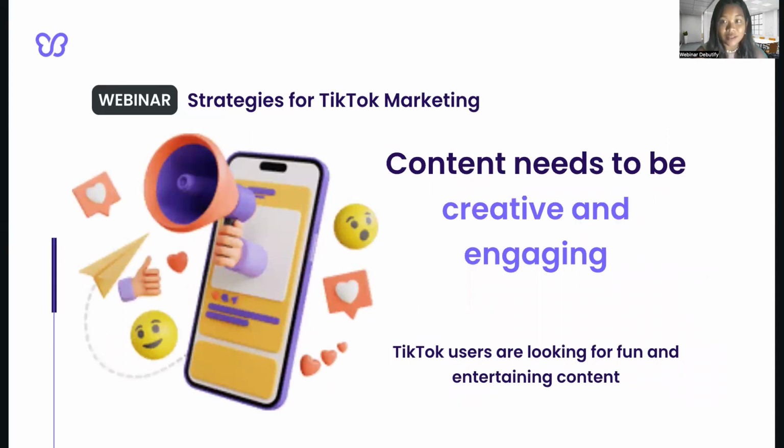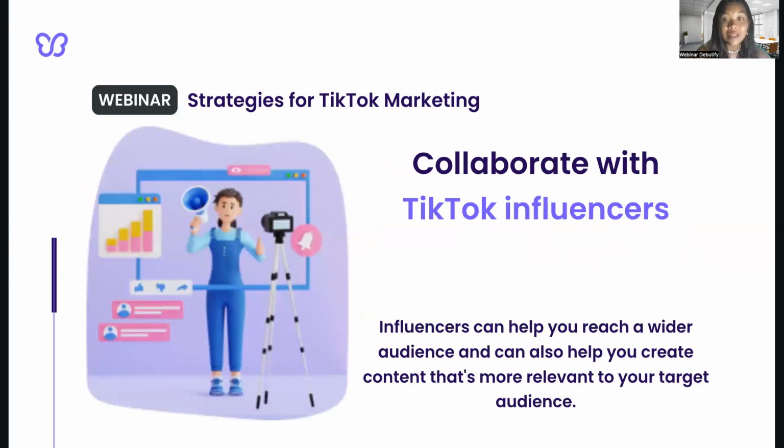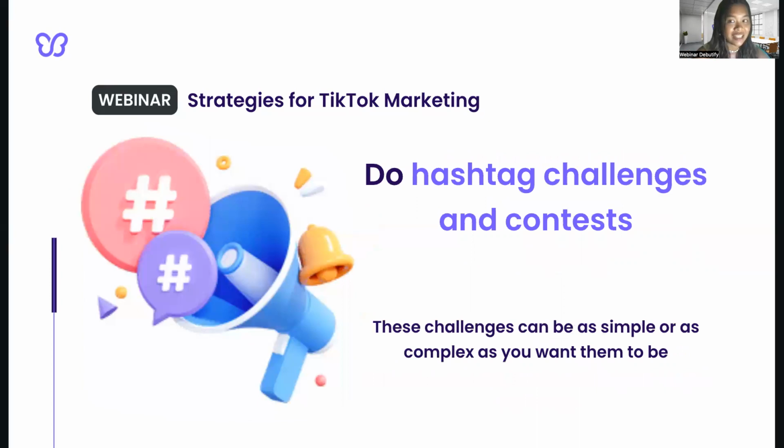One of the most important things to keep in mind when using TikTok is that your content needs to be creative and engaging. TikTok users are looking for fun and entertaining content. So it's important to keep in mind when creating your videos that you should at least give either value or entertainment. Collaborating with TikTok influencers is also another great way to reach out to your audience. Influencers can help you reach a wider audience and can also help you create content that's more relevant to your target audience.